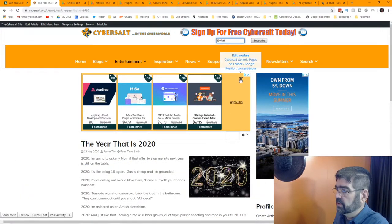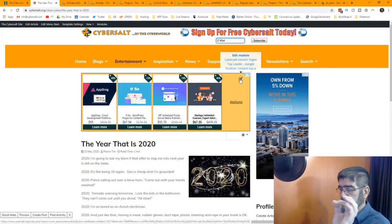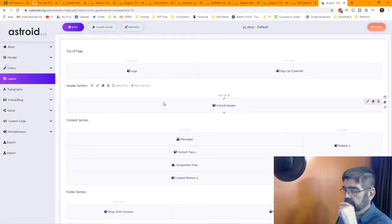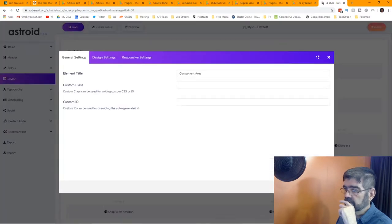This module here. Oh, okay. When I mouse over this position here, I see edit module position content top A. It's actually space between content top A and the component that I want. So I'm going to go to the layout. Here's content top A. Here's the component. I'm going to go over and edit this element.